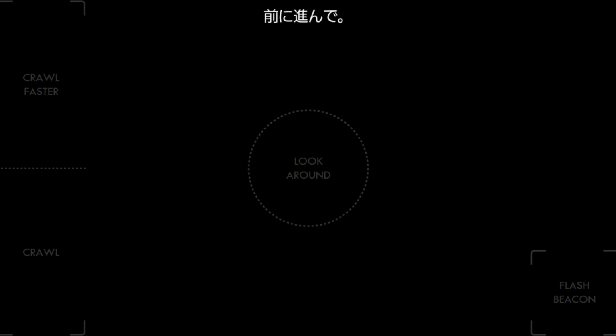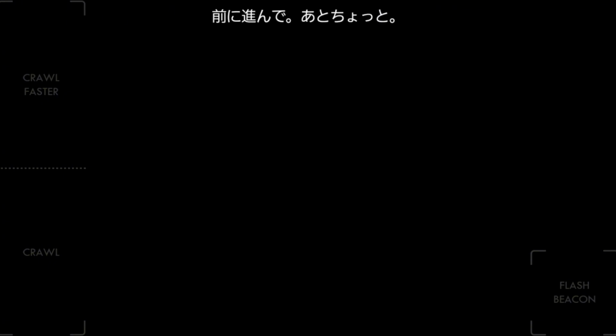Go forward. Stop. Go forward and left. Keep going. Stop. Be silent. Go forward and left. Stop. Go forward. You are almost there. Stop. She is right in front of you. Don't move.